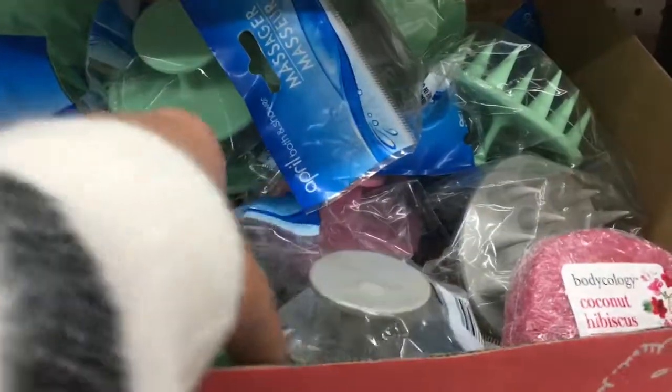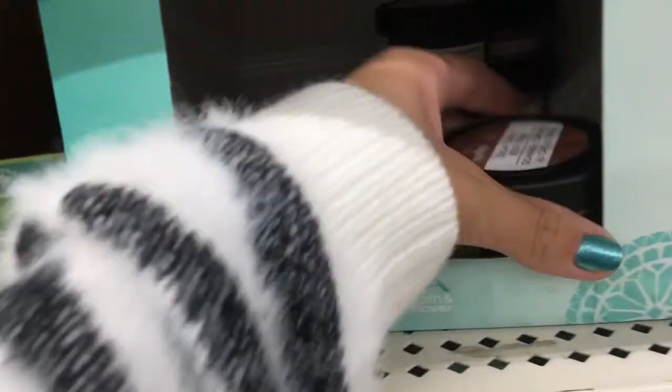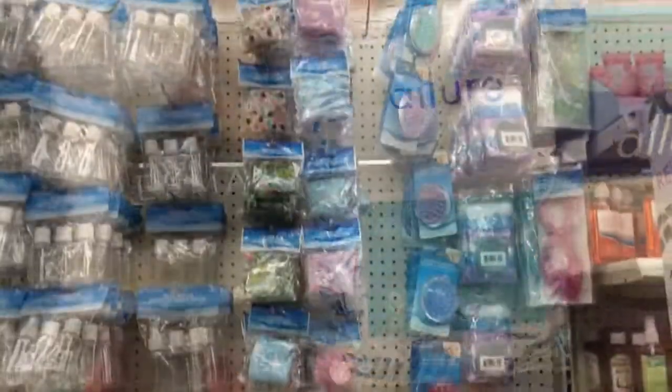They have these massagers, which I love. I have one already in the pink. I picked up one of these coffee body scrubs. I'm looking forward to trying it. Let me know if you guys want a review on it. And I also found these wipes. It's with witch hazel.